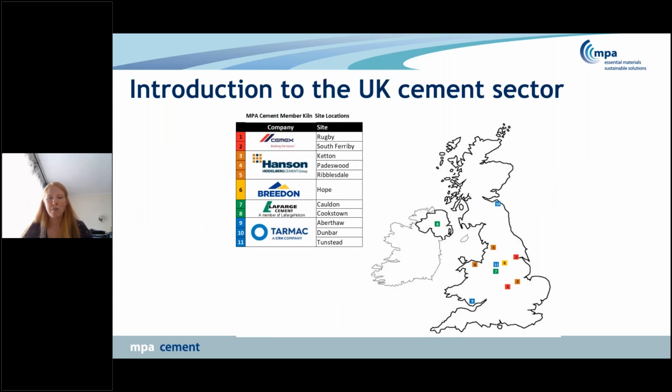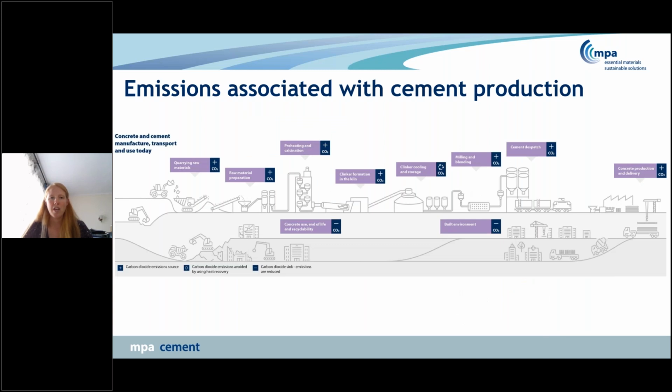So in the UK, we've got 5 companies producing Portland cement at 11 kiln sites across the UK as shown here. To produce cement, calcium carbonate in the form of limestone or chalk and clay raw materials are quarried and crushed to the required size before being homogenised to the correct chemistry. The materials then enter a preheating phase that generally utilises waste heat from the kiln. Following this, the materials are heated to high temperatures of around 1,450 degrees. After heating, the resulting clinker is cooled before being blended and ground with other materials to produce cement.